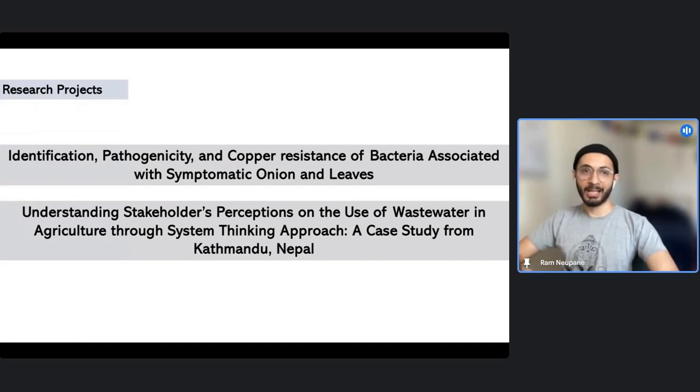There is another word, virulence. Virulence is more about quantifying the ability of any pathogen to cause disease. If you are rating the disease in different scales or assessing the incidence or severity, that's virulence. But if you are just saying whether the bacteria is pathogenic or non-pathogenic, then that's pathogenicity.